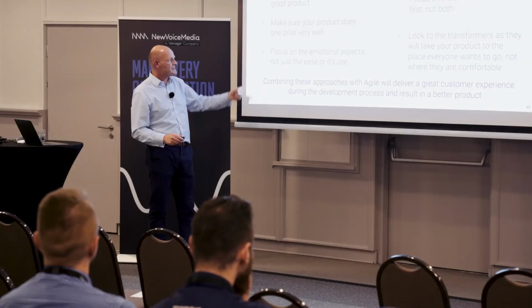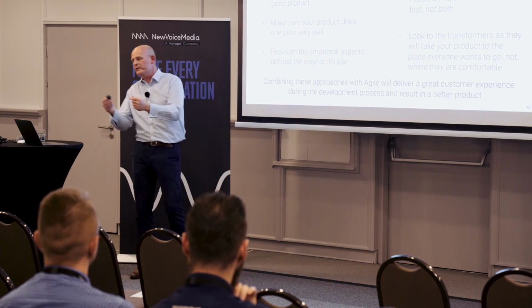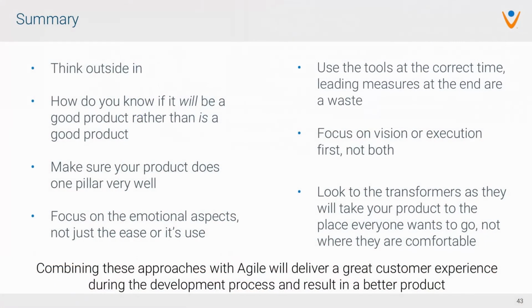And the emotional aspects, not is it easy to use, I press a button and I log in. So I have an app which is good for my stocks and shares, and I log in with my thumb, woo, that's easy. But am I engaged with it? Not really, it just says I've got 1 million, not 10 million in the bank, if only. Sorry, bad joke. Within there, use the tools at the correct time.